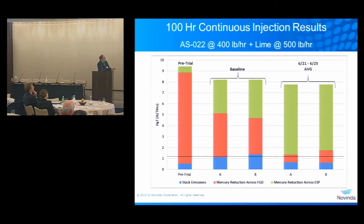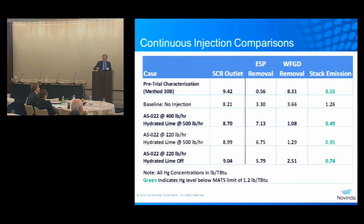And finally, on the right side here, you see the results from our 100-hour tests, and this is averaged over that entire period. Now you see the dramatic shift. What we've done is taken a lot of that mercury capture that was happening in the wet FGD, and now it's happening in the ESP. So that incremental capture to better than 80% is happening due to the injection of the amended silicates material. And you'll see here also that now we are well below MATS at about 0.5 pound per trillion BTU in terms of emissions.